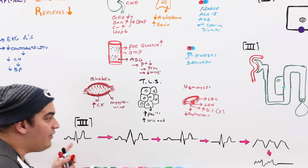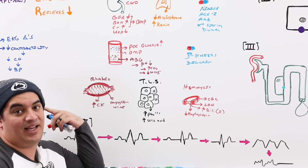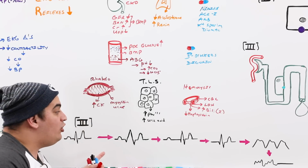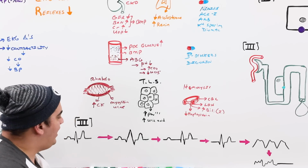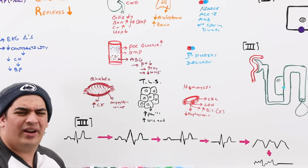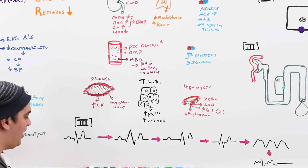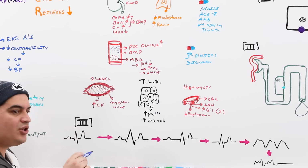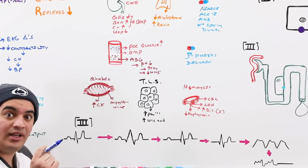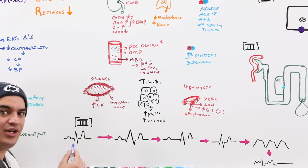Now, the last thing is sometimes a patient may not come in with any of these clinical manifestations. And all you may see is you get a 12-lead EKG and you see some really weird abnormal EKG changes. What are some things that I really want you guys to take away from this and not forget? The first one that I want you to remember is that this leads to decreased cardiac excitability and contractility. One of the things that happens is it causes repolarization abnormalities, right?